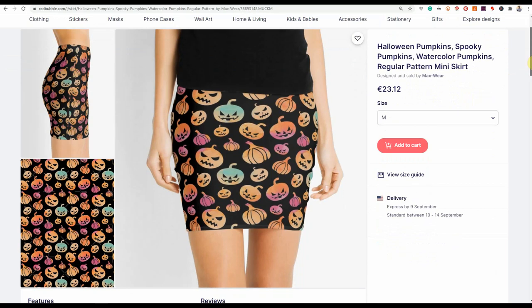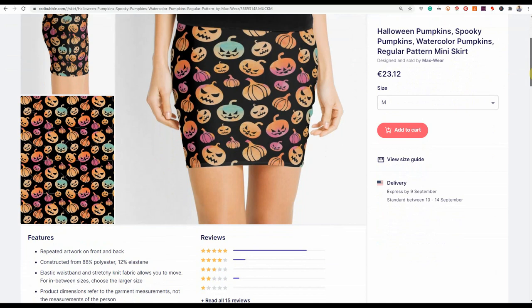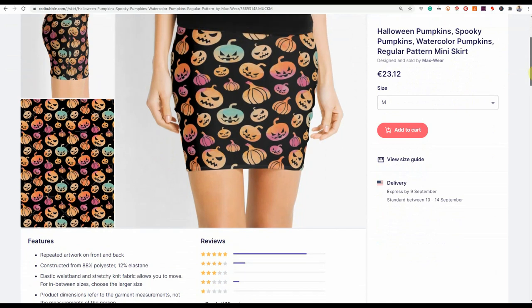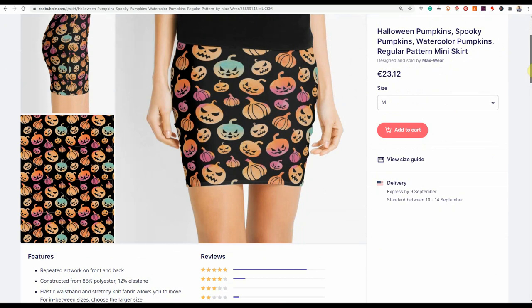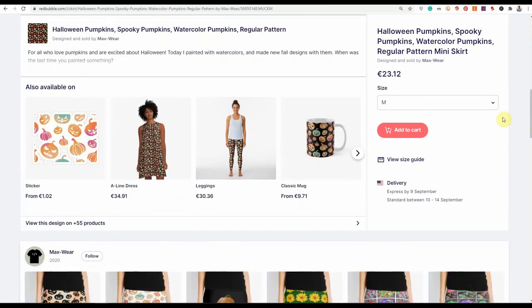I love the color pattern that you used for the pumpkins. I think it's really great. You've got this gradient field, which is coming through. Yeah, I really wouldn't knock the color structure for it. For me, it really rings true and I like it. Let's see, you've got it on 55 other products. Okay, we'll take a look here at the mugs. You've got your leggings, your A-line dress. Let's take a look at this one.